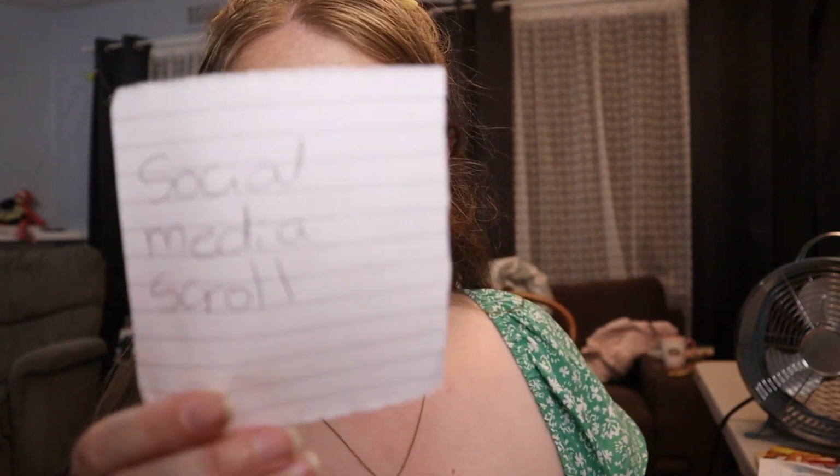Where is that prompt here? Social media scroll. I don't know why I want to hold up these terrible cards that I just wrote on. So the first one for that I'm going to read is Welcome to the... I'm going to have to actually look up how to pronounce that. I'm going to do that now. It would help if I actually had the sound on. Hunam Dong. Is that correct?